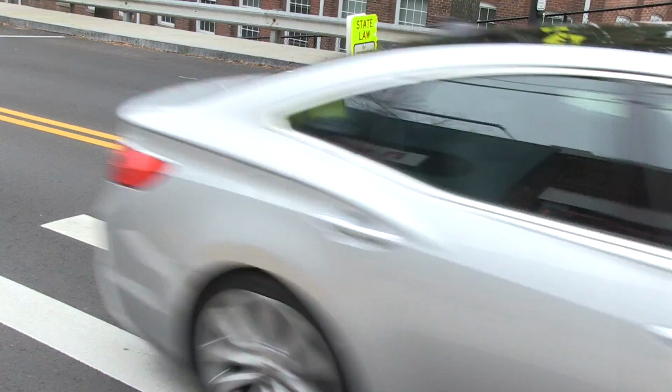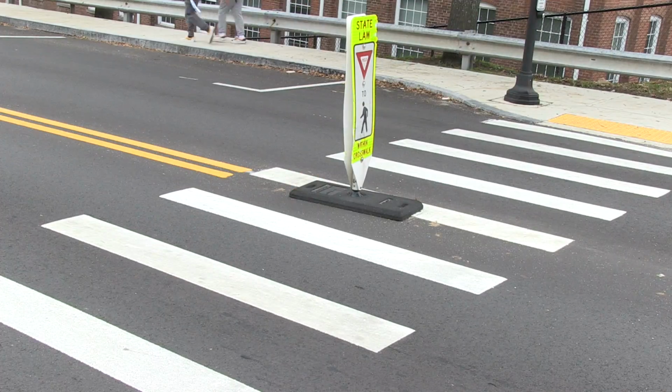Excellent. Let's take a walk up to the next crosswalk and take a look at just how the paving and striping has kind of cleaned up the traffic. Okay. So, a lot of striping here in this kind of crazy triangle, and new orange striping on the very side of the street. What does the orange striping mean?